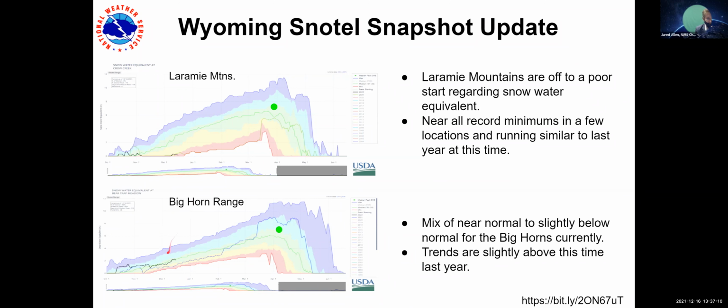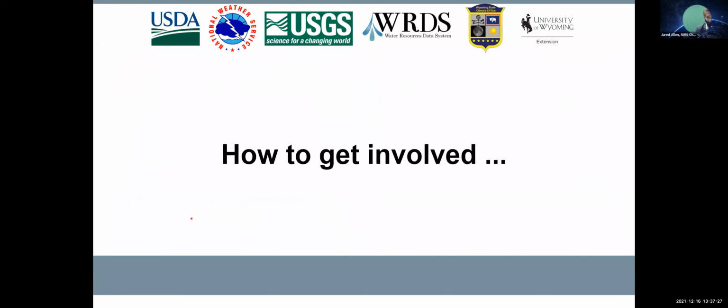For the Bighorn Range, it's a little bit better, as was shared on the previous image. It's running a little bit higher than last year, which is that other line that you see just below it. So it's running about normal at this time. And then if you want to advance one more, I'll turn it over to the next presenter.